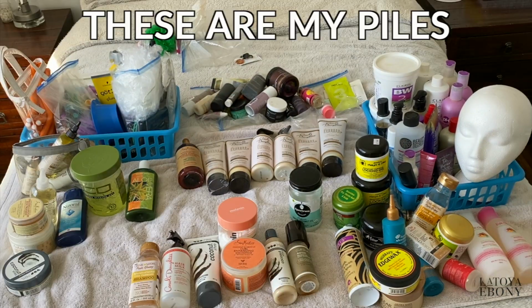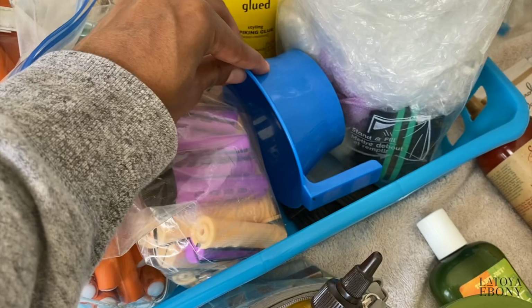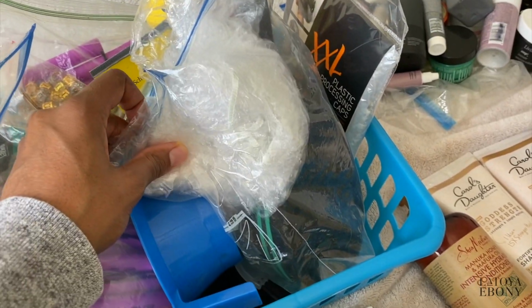These are my piles. Okay, so let's start with this mysterious pile. Curl formers, perm rods, stuff for mixing color. This is for my wigs. These are plastic processing caps. I usually use these for my deep conditioning.